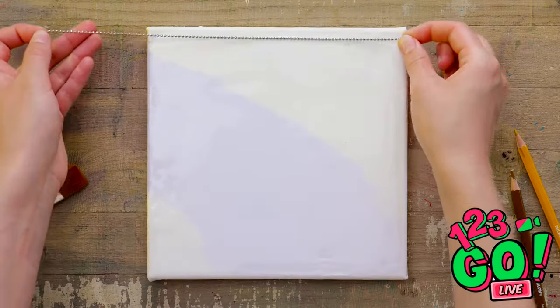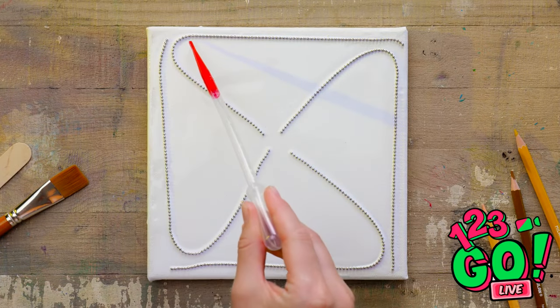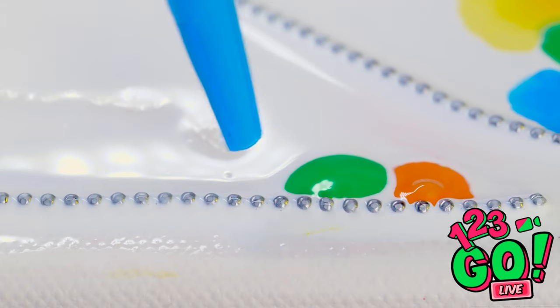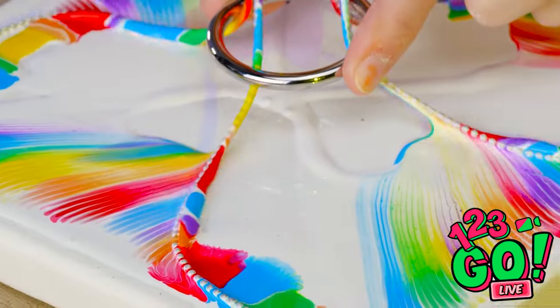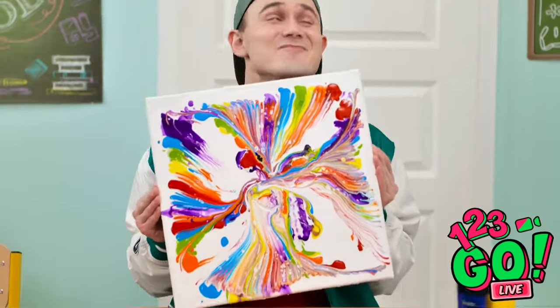I've got it. I can use my chain. I've painted a canvas with white paint. I'll arrange the chains at different positions and angles. Then I'll drip colored paint onto the paper. I'll alternate it around the edges. Then I'll pull the chain through this metal ring. They'll move the paint and create a unique pattern. I know, it's pretty awesome.